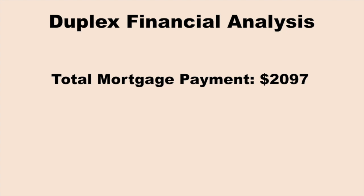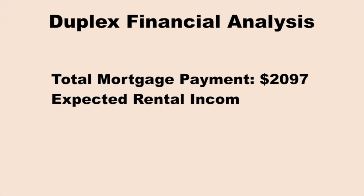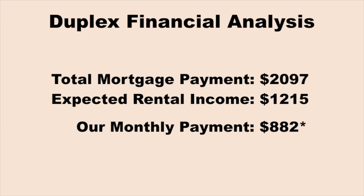Not going to lie, I was a bit freaked out by this number as our current rent is only $1,800. But our expected rental income from day one will be about $1,215, and that includes snow and lawn care. I do feel that the rent is a little bit low for the location, but I'm not complaining. So our monthly payment after renter income will be about $882, and that would decrease about $60 after the tax assessments and the discount we get from Progressive.